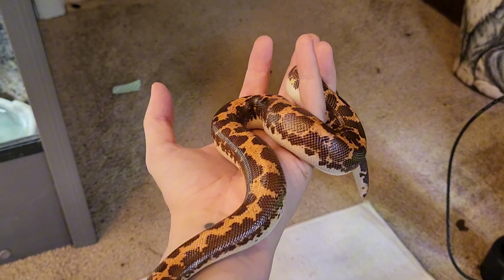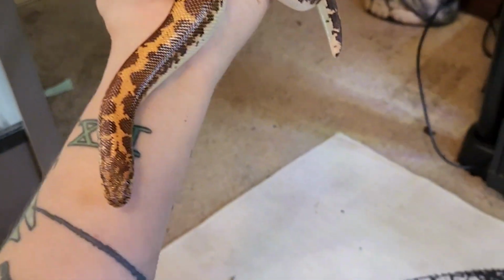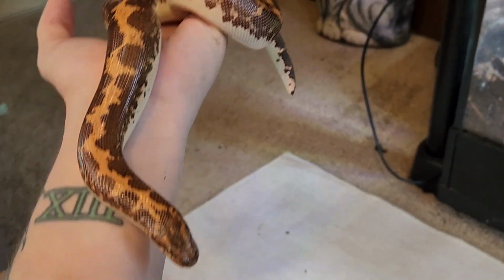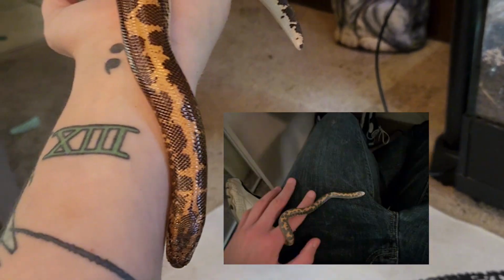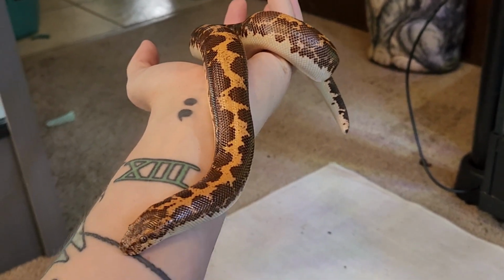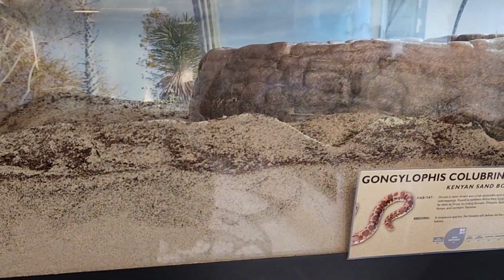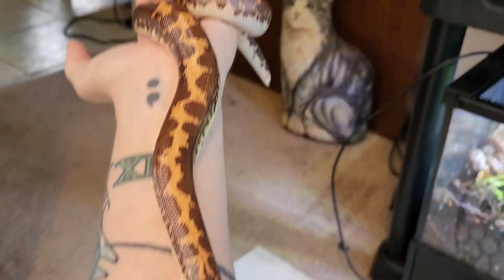Like I said, I've had him for 14 years. When I got him, he was the length and the width of a pencil. So, I mean, he was tiny. So, yeah, he's doing great. We're best buds. Kenyan sand boas burrow, which is why he's got such a big substrate layer. So I don't see him very often. But when I do, it makes it special.